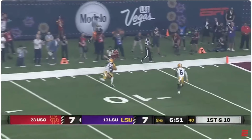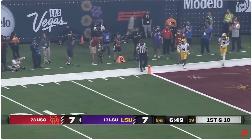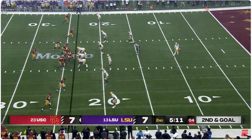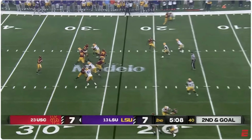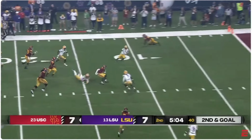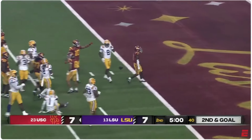Moss tries to pay it off immediately, and he does. He's got Deuce Robinson for the big gain. And the sack, they've backed all the way up to the 24. Here's Moss. This time a screen. Flips it out. There's Branch. You had the kickoff return. Zachariah Branch gets down to the 4-yard line.